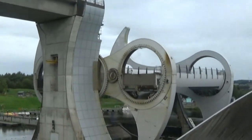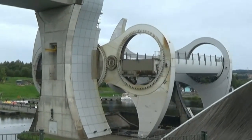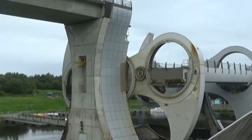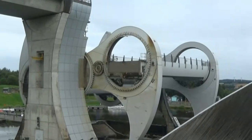The Falkirk Wheel is the only rotating boat lift of its kind in the world, and one of two working boat lifts in the United Kingdom, the other being the Anderton Boat Lift. The two canals served by the wheel were previously connected by a series of 11 locks.